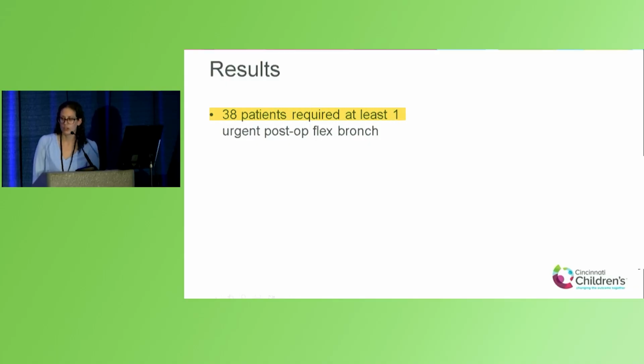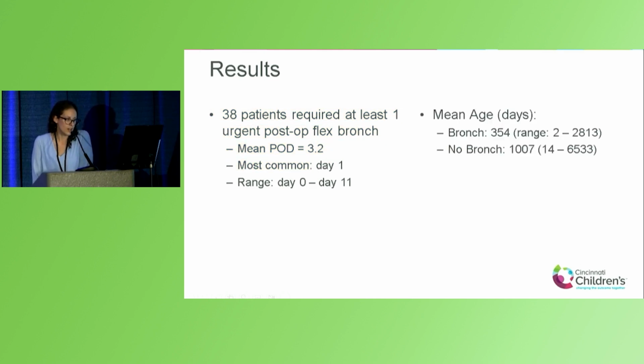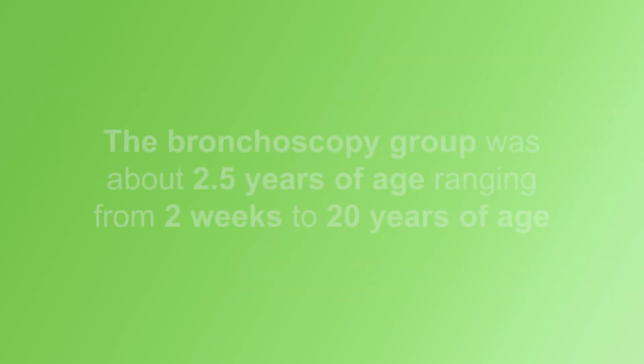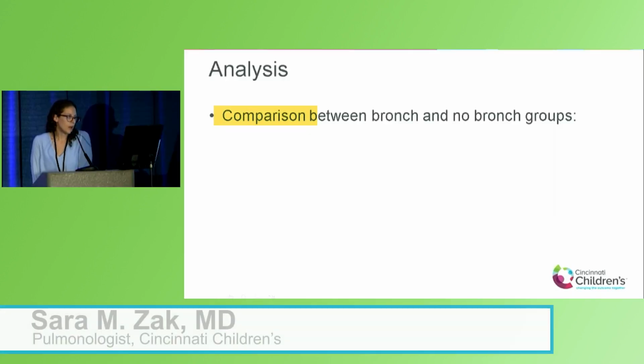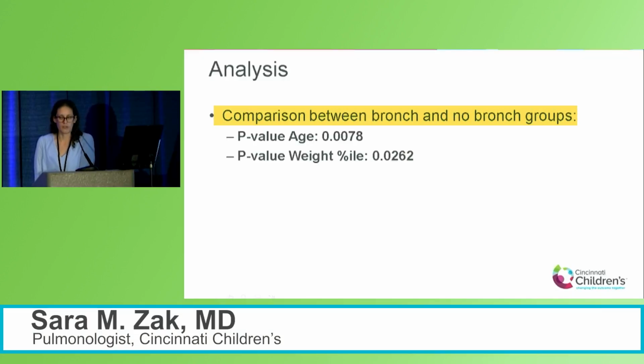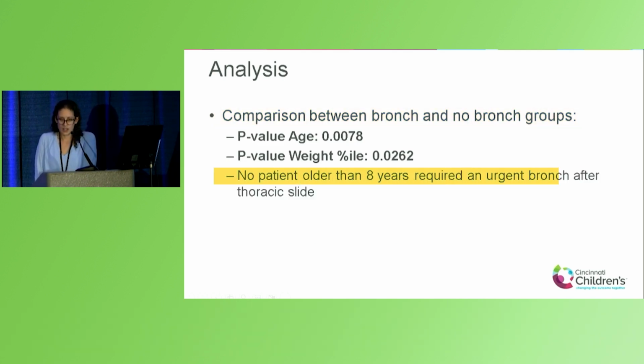38 of our 135 patients required at least one urgent post-op flex bronch. The mean post-op day was day 3, most commonly on day 1. The children that required a bronchoscopy were just under a year of age, ranging anywhere from 2 days of age all the way to 8 years old. And the no-bronchoscopy group was about 2.5 years of age, ranging from 2 weeks to 20 years of age. When you compare those two groups and those variables, both of them were statistically significant. And in this data set, no patient older than 8 required an urgent post-op flex bronch.